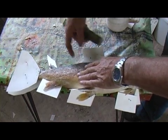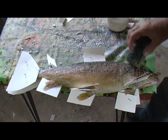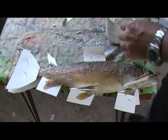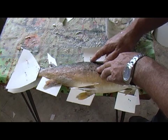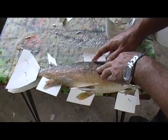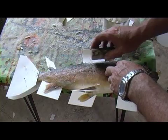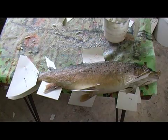Make sure there's no lumps and bumps where there shouldn't be. Any other little holes we can fill later on. So a wee bit up here as well. Two small tears in my cutting, but when you're dealing with just a pen knife and a caravan, it's not that easy. And we'll leave that to dry out.